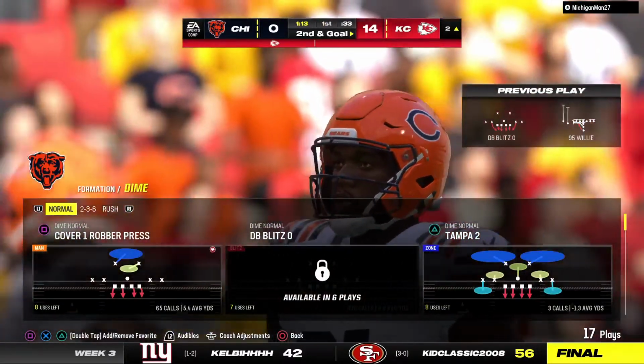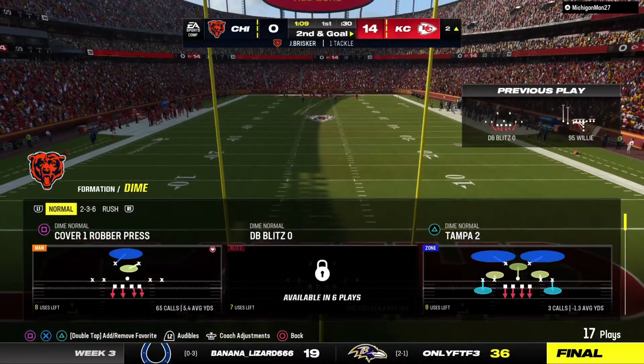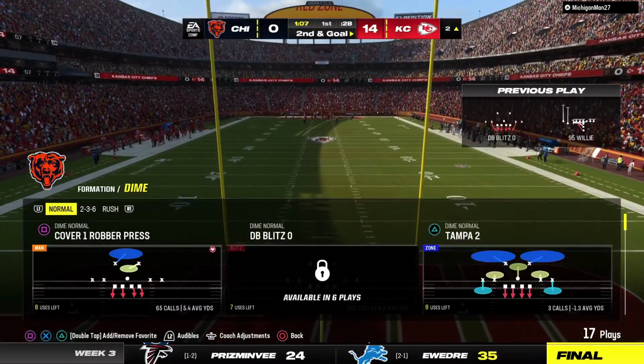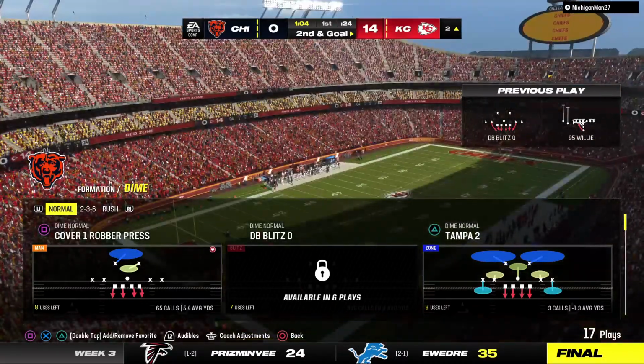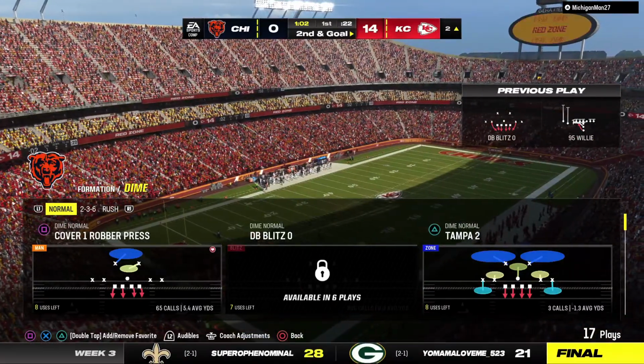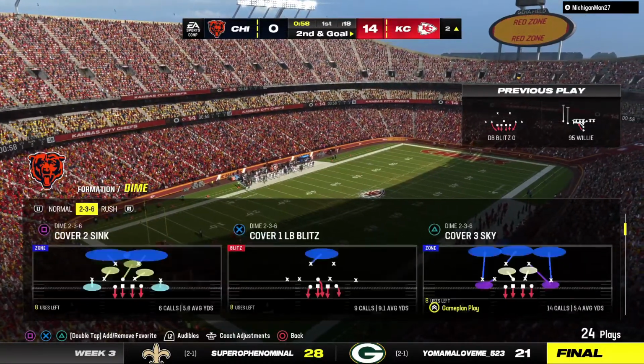Defensively, they must have been expecting a pass. They were in the dime look out there. I think maybe they were deciding to go with speed on the field rather than bulk. I'm with you, a little bit surprising. They wanted people getting to the ball as fast as possible. The lighter, shiftier defensive backs allow you that opportunity.